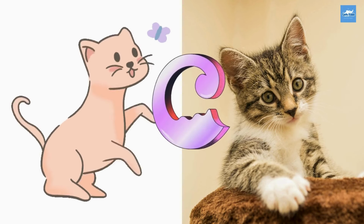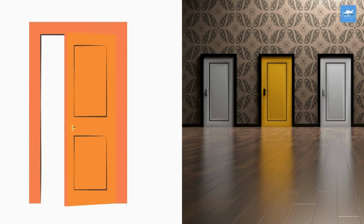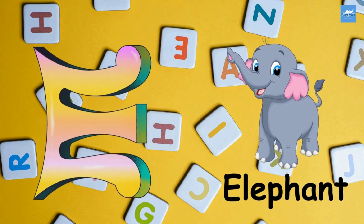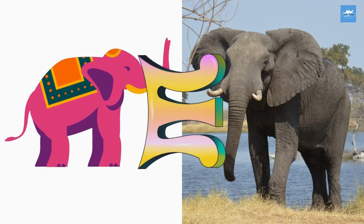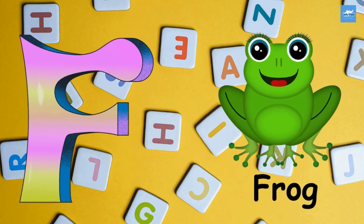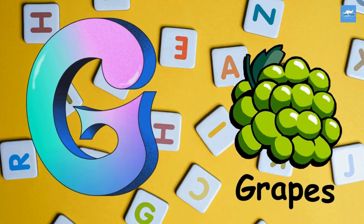C, cat. D is for door. D d door. D, door. E is for elephant. E e elephant. E, elephant. F is for frog. F F frog. F, frog.